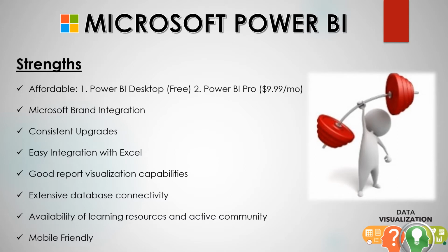Following are the strengths of Microsoft Power BI. First of all, it is highly affordable. It comes with a free desktop version and the Power BI Pro version with a $9.99 per month subscription fee. Power BI is integrated with a top brand like Microsoft. It also comes with consistent upgrades. It is easily integrated with Excel.